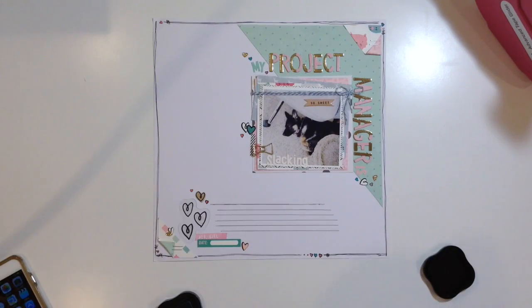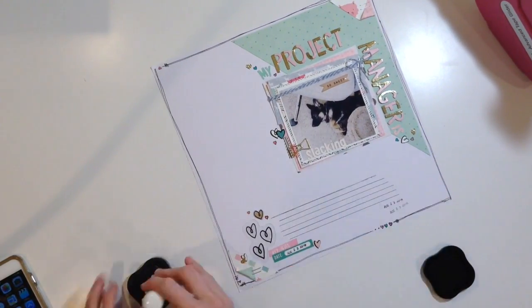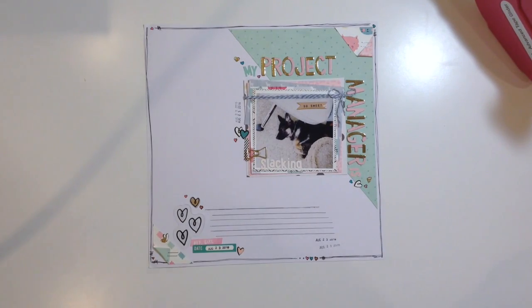And I did my journaling after I did my splatters. Like you'll see, I do the date stamp. I had to look that up, and then I'm going to do the splatters. And so I didn't do this on screen, but it'll be in close-up.